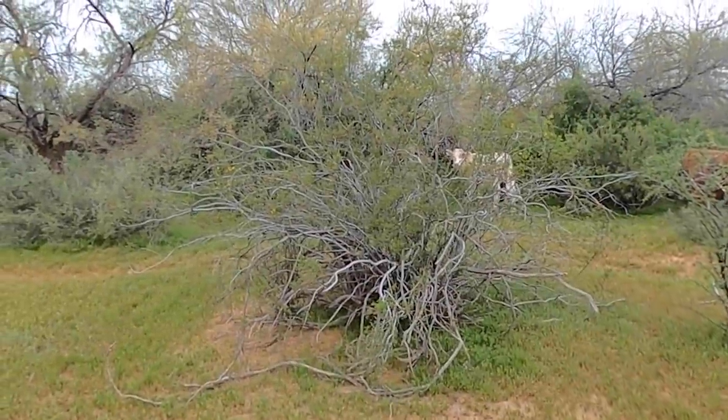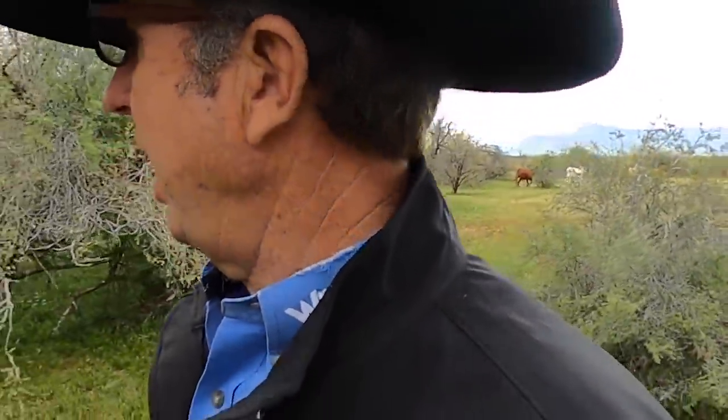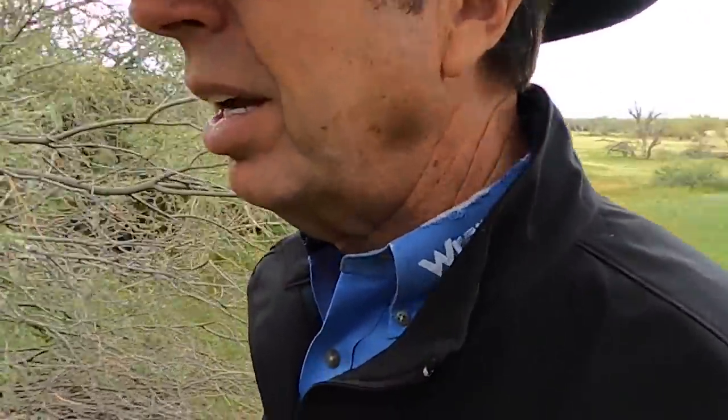The cattle look pretty good. When I pulled around in here, I saw a coyote run up on this bank. Kind of makes you wonder when you see a coyote if maybe you have something that died. I don't smell anything.